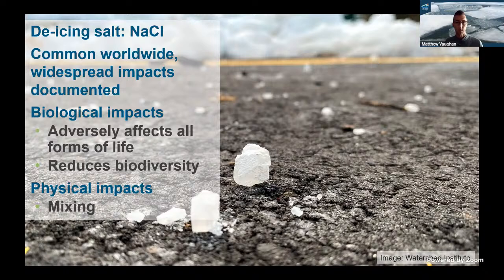Elevated saltiness, or salinity, has adverse effects. It adversely affects all forms of life in an ecosystem. So this includes algae, zooplankton, macroinvertebrates, all sorts of critters and amphibians and fish. And it impairs their growth and reduces reproduction rates. And it can exert selective pressures on salt-tolerant species. In some cases, those may be invasive species that are more salt-tolerant. So it harms our native biota. And it can also reduce biodiversity in our ecosystem. So it has negative impacts on our ecosystem.